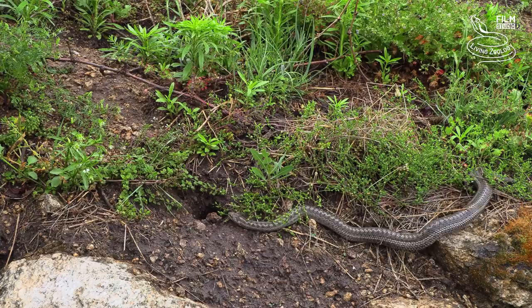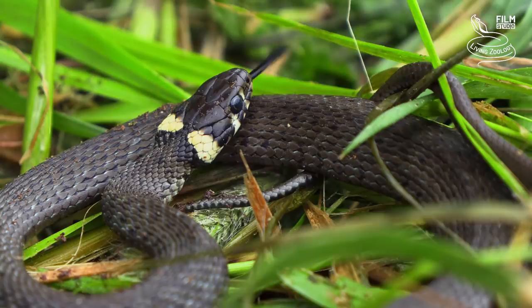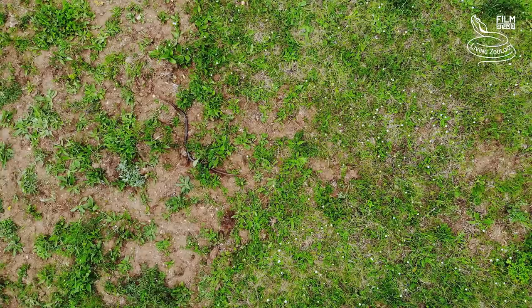Let's reveal the secrets of our snake neighbors and go through the experience of 1 year in their life from early spring to late autumn.